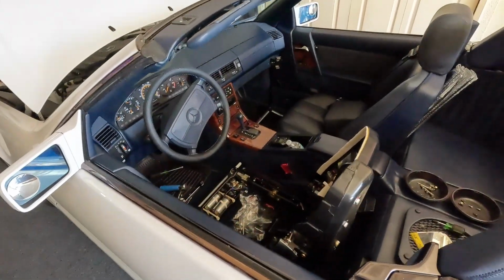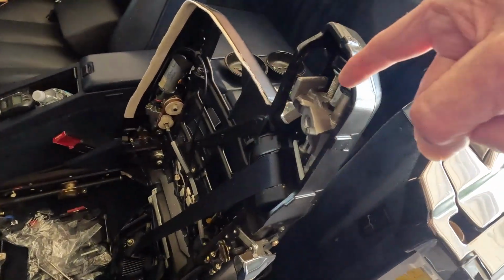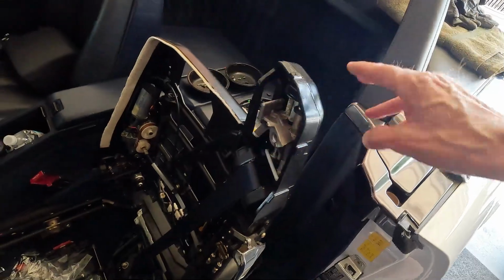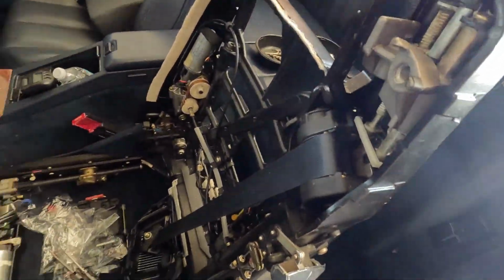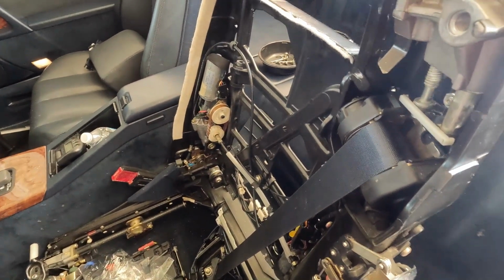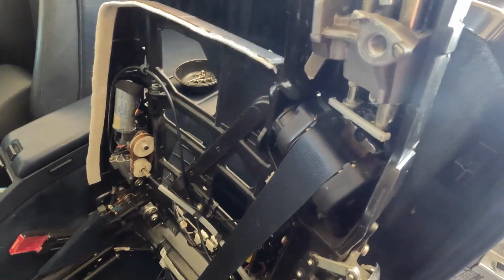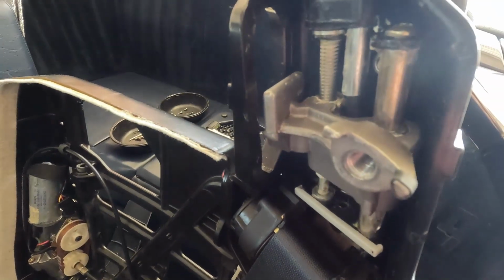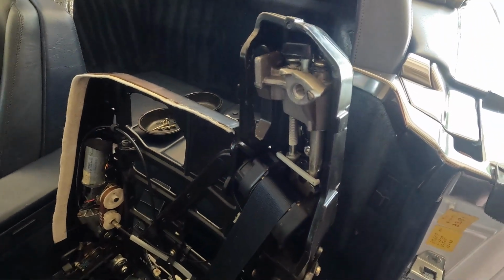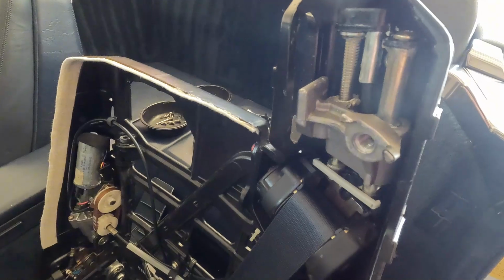Okay, I got the battery hooked up. I put this mechanism back in here. I haven't put the headrest on because I wanted to see if this thing works. Make sure I got the power. So it's this little guy right here. It works. Cool, huh? Nice.